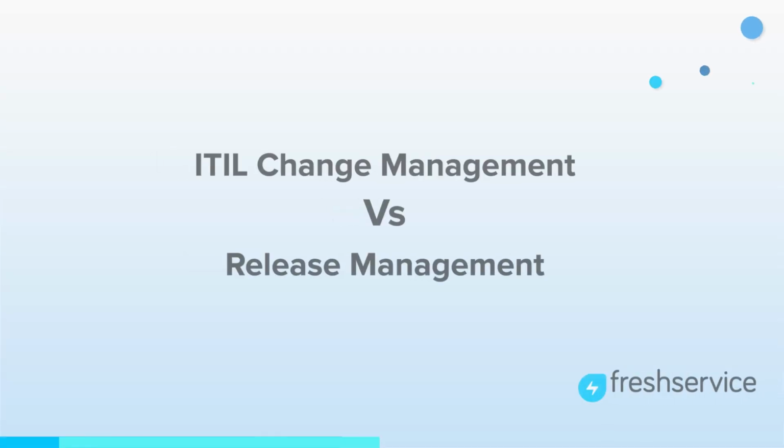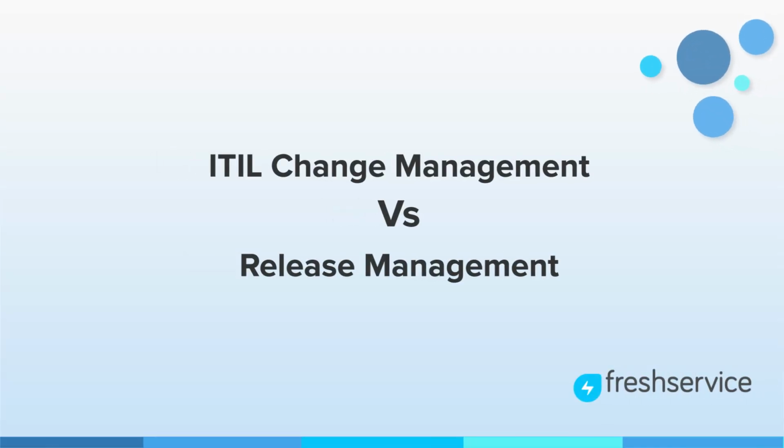New projects are inevitable for any business to grow. While it is important to complete committed changes on time, there is an ongoing debate whether ITIL change management and release management are one and the same. Though these two processes belong to the same value stream, there are specific responsibilities attached to them. Let me give you some of the significant differences between these two processes.